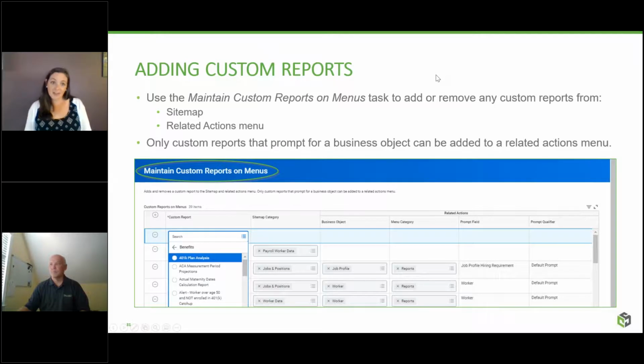On the flip side of hiding stuff, you can also add custom reports to the sitemap or related actions menu through this Maintain Custom Reports on Menus task. Keep in mind that only custom reports that prompt for a business object can be added to a related actions menu.